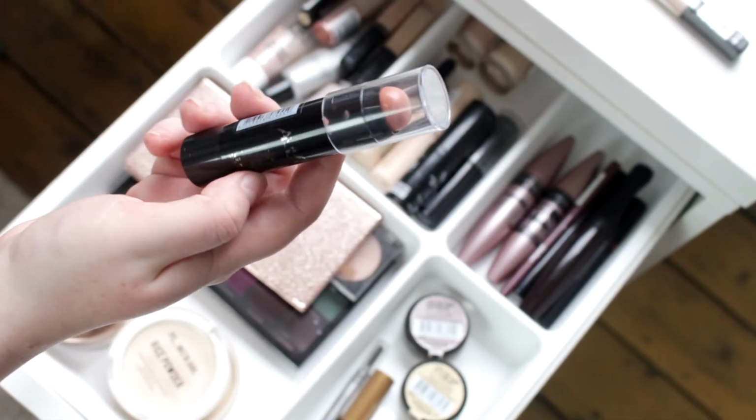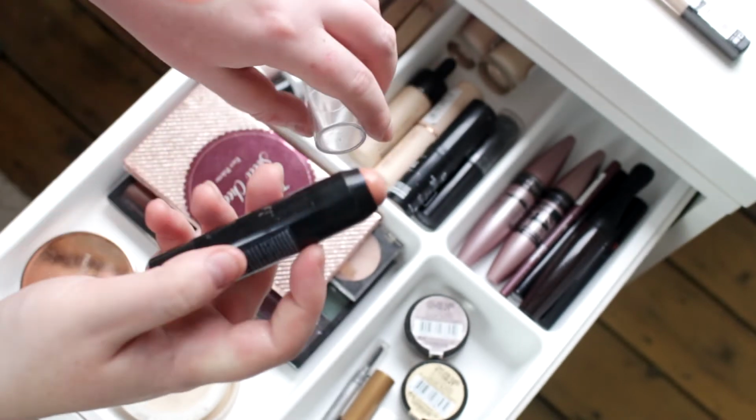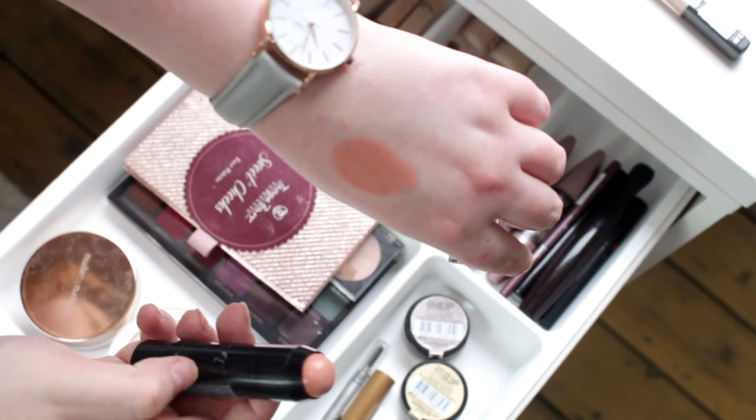I also want to put this cream blush stick in my everyday makeup drawer as well. You can use this for your cheeks and on your lips. It's not quite the right shade for me to use on my lips personally, but I do really like it on my cheeks.